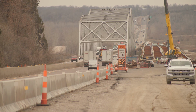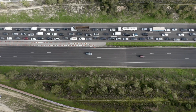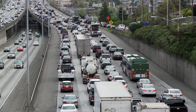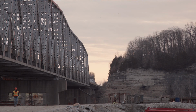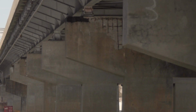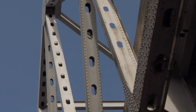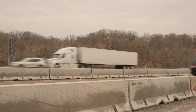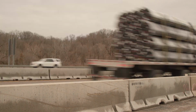Public safety isn't the only reason the bridge needs to be rebuilt. Road traffic today is much heavier than when the bridge was first built. The existing bridge is very beautiful to look at, but it is currently in poor condition. I don't know that anybody foresaw this route being at the capacity it is. It's not as safe to travel over this bridge with the high traffic volume that we have traveling daily over there.